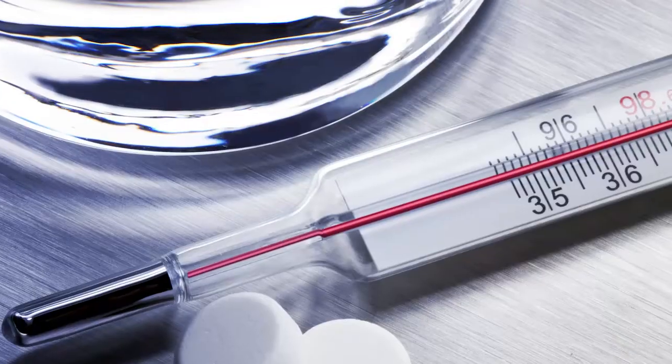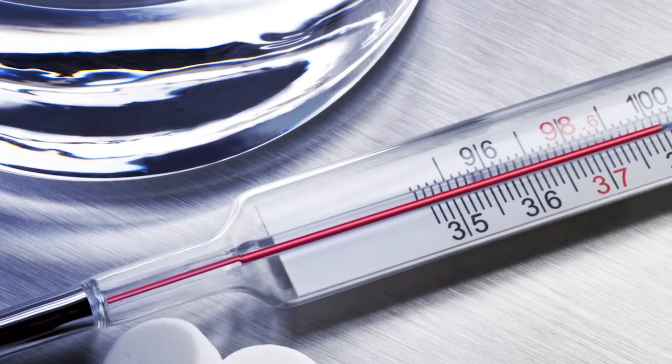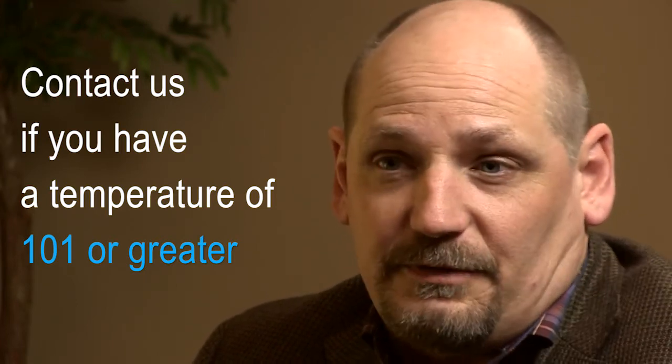There are a number of things that could occur after surgery that obviously we want to know about and you may be concerned about. If you run a temperature or a fever, certainly if you have a temperature that's 100.5 or 101 or greater, we would like to know about that. It could be a number of causes for it, but obviously it could be infection. So if you have a temperature at any point that's 101 or greater, then I would recommend that you contact our office and let us know so we can figure out what we need to do to evaluate.